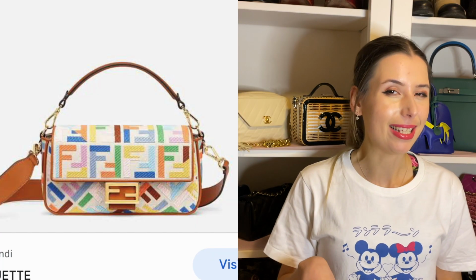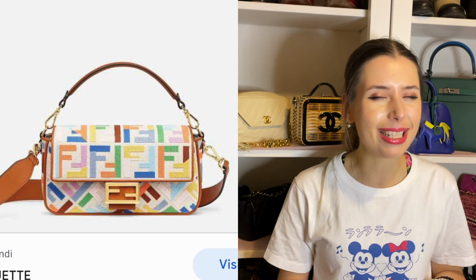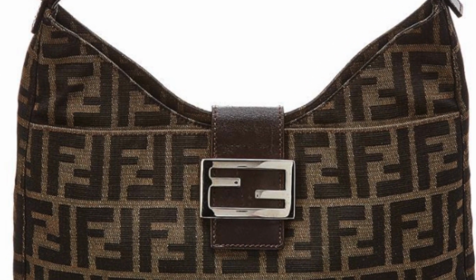So with Fendi, I really like the baguette style. I've always kind of wanted that, and I love how it comes in all these different designs, and I'm not a huge fan of the Zucca print. I don't really like that brown FF logo print, but I do like the leather varieties of the baguette. I think they're very versatile, and I like all the sizes. I think they're really cute bags.